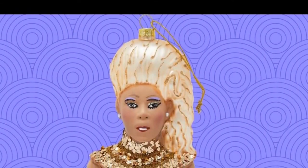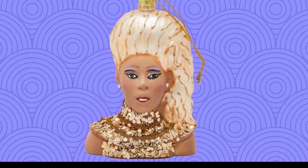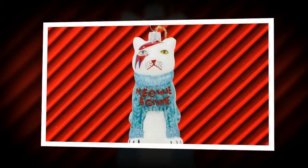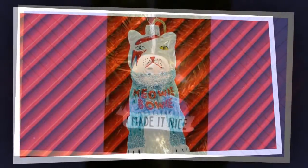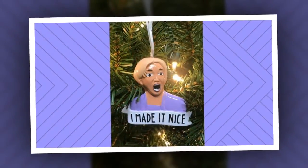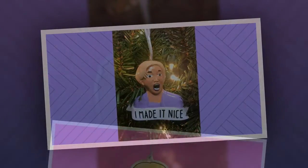Fried chicken glass ornament. Urban Outfitters. These ornaments use glitter instead of 11 herbs and spices and make your tree look finger-lickin' good. Get it from Urban Outfitters for $12.